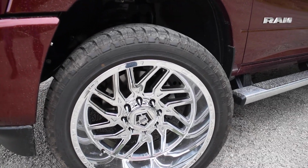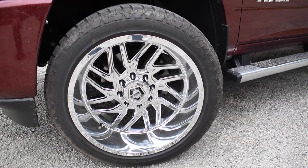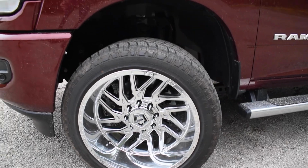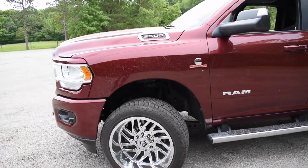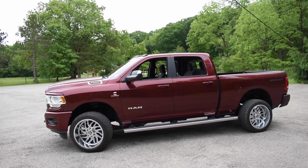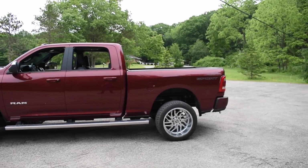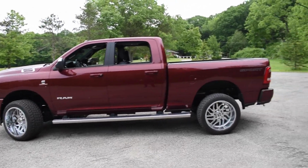They are a 22 by 12 TIS Offroad 544C, C obviously meaning chrome. I did a 22 by 12. I feel like 22s fit HD trucks very, very well. On the Silverado, we did a 20 by 12, and it fit nicely. I see 3/4 ton trucks with 20s, and I just think they look a little too small for such a big truck.